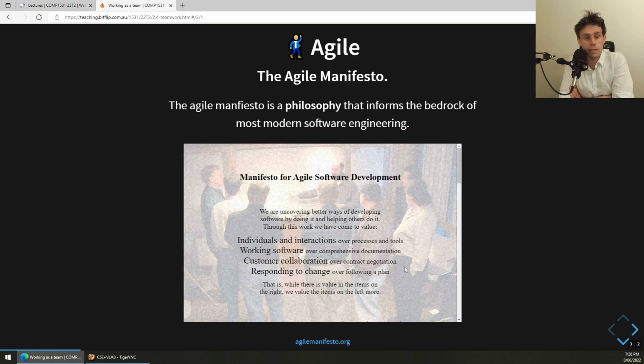So you as a team, whether you're a team member or a leader in the team, you need to be focused on the human element. How are people feeling? Are they interacting? Are they communicating? Right? That's more important than whether you use GitHub or Bitbucket. If people can't talk, communicate, share and trust each other, then it doesn't matter what processes and tools you have. Number 2, working software is more important than comprehensive documentation.